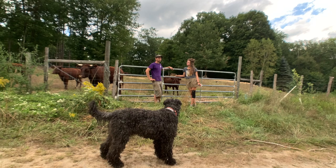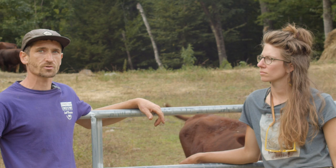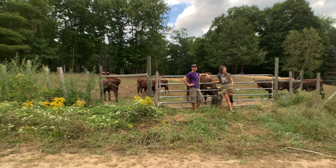But we enjoy having the animals on the farm, and we think that if you're doing year-round agriculture in New Hampshire, it's a traditional piece to the agriculture, and to us it's an important piece and a valued piece as well. Another side benefit to having animals is that they keep some of the other animals that you don't want away.